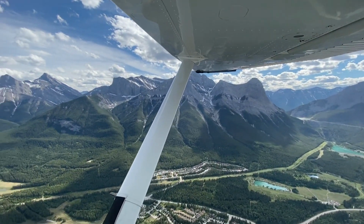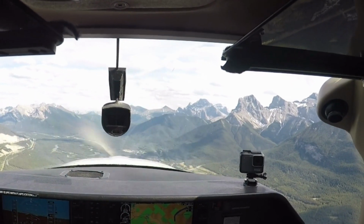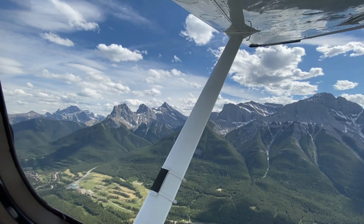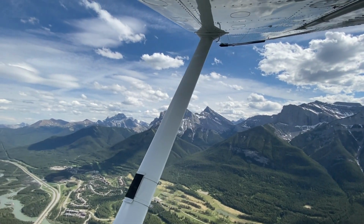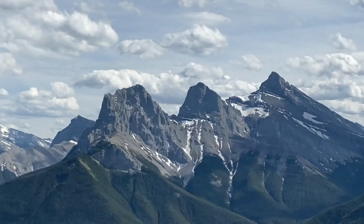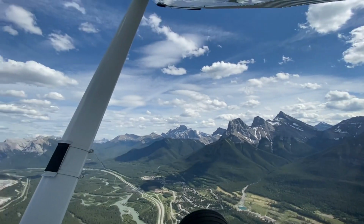And the last one, and probably the most picturesque of Canmore town, is going to be the Three Sisters. Obviously identified by its distinct 3 peaks right there. That's the easiest way to tell that one. Just want to make sure that we've got plenty of clearance around here.